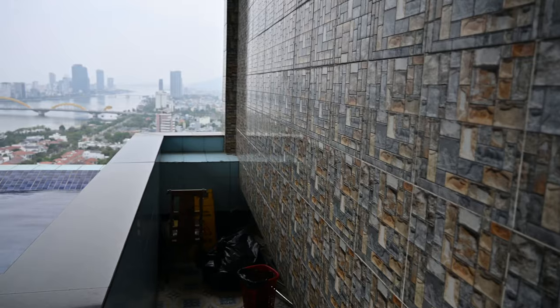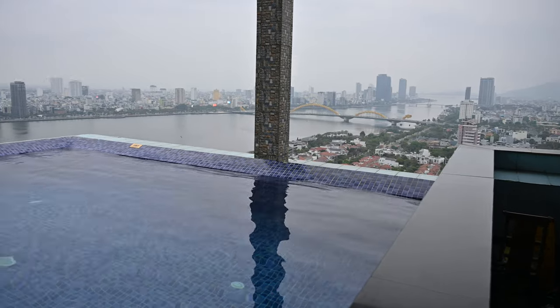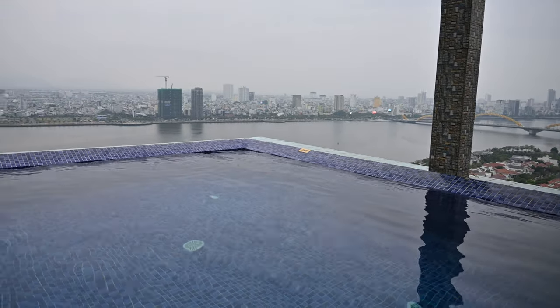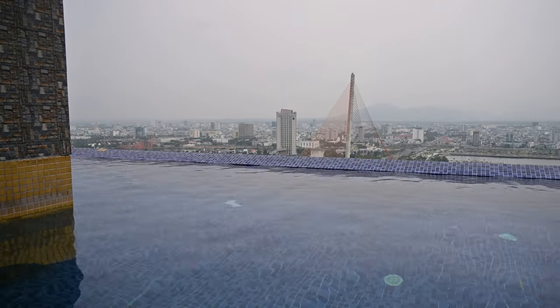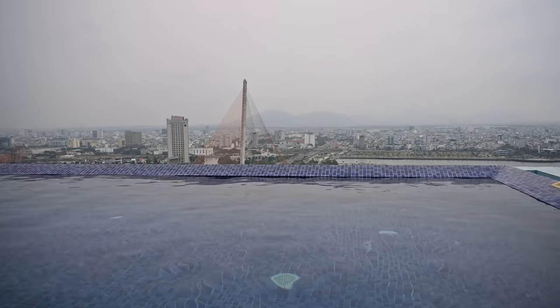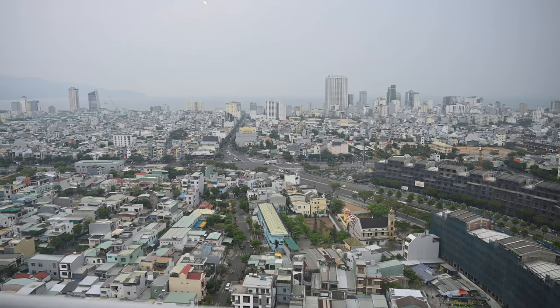All right, guys, you're not gonna believe this view. Check this out. Okay, so that's the pool. We can't wait to hang out here all week. And now there's one more thing called the Babylon Garden up one more floor. Let's go.